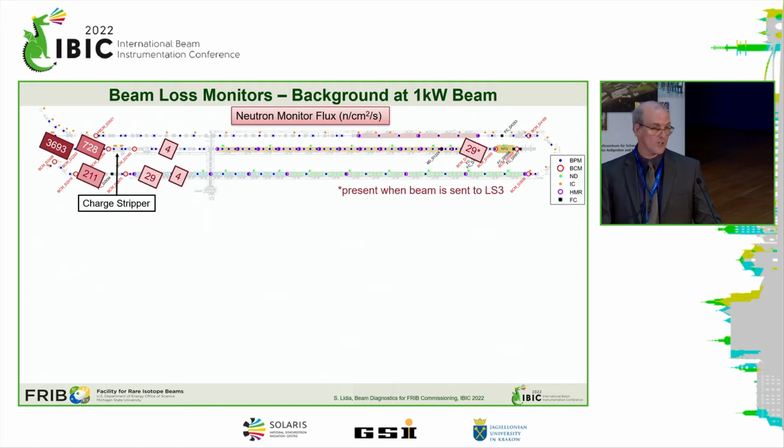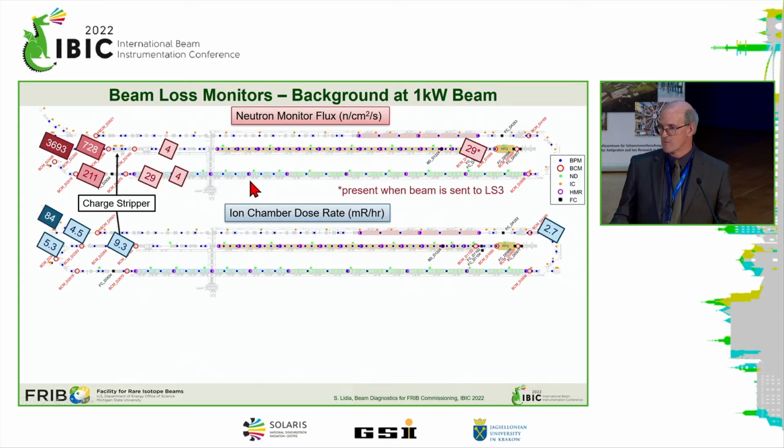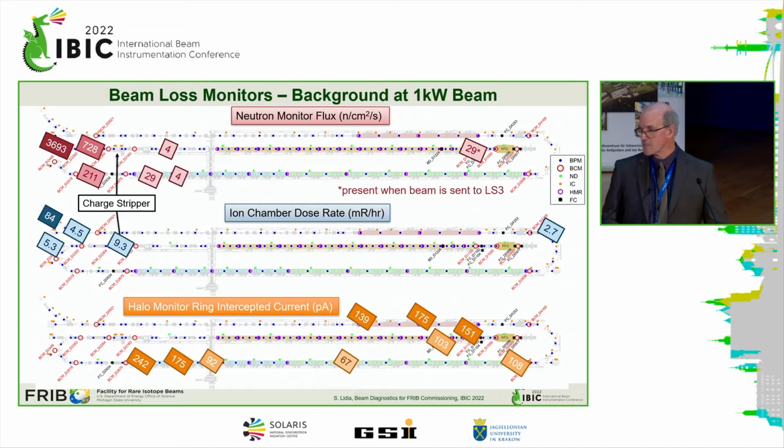The ion chamber dose rates show a similar type of behavior. The highest dose rates are very close to our production target, as you might expect, with some crosstalk in areas around the charge stripper. The halo rings, shown here, show pickups in terms of picoamperes. We're running 1 to 2 microamperes of beam current, so this is a very small fraction that is being intercepted.